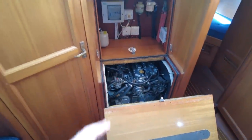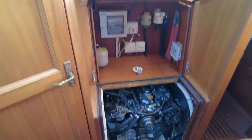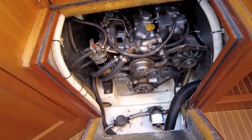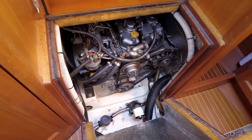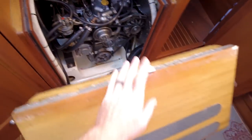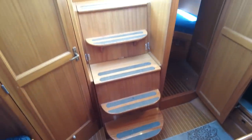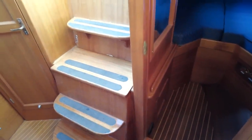And last but not least, this wouldn't be a Learning the Lines boat tour if we didn't take a quick look at the engine and the engine access. It's a little tight down there, I do have to admit, but you do have the access that you need. And it's right here under the steps. Nice, easy access. So that's where your engine is. You also do have access panels on the sides as well, so not bad. All right, guys, it's time for the full continuous below decks walkthrough from bow to stern of this Malo 39.